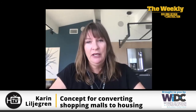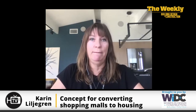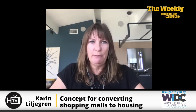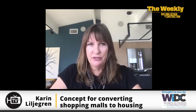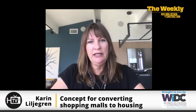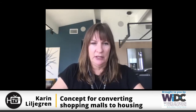Just in Los Angeles alone, there are 675 strip malls, which cover 24 million square feet of ground area. And they're often set back from the street. They usually have a lot of parking. They usually have a lot of glass on the front, and the depths are significantly deep. And so it really lays out very well to take these buildings for housing.